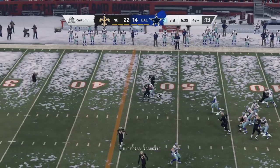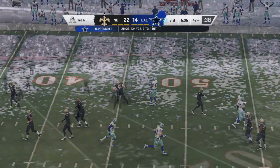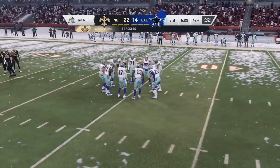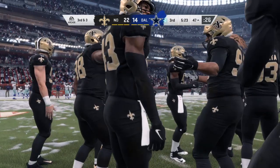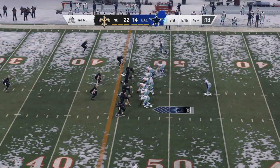On 2nd down, Prescott again. Got his man there, complete to Gallup. And they'll get to him after a gain of 7 to the 47. The reception good for 7. It's 3rd down. A 2nd down completion got him 7. Now here's 3rd and 3.